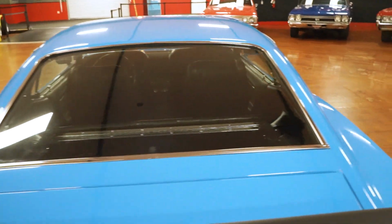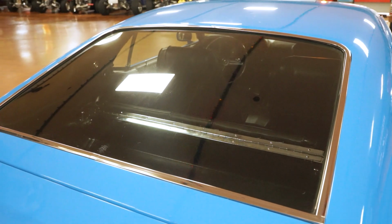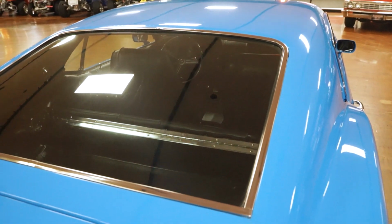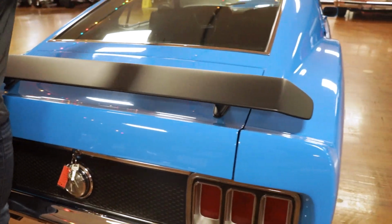Rear window glass clarity looks to be very, very nice. A few faint scratches on the rear window glass. This is not a concours quality Mustang. It's a driver quality Mustang, but it is definitely one of the upper echelons of driver quality. Rear seat does fold down.